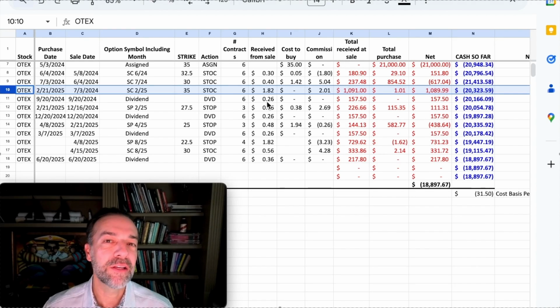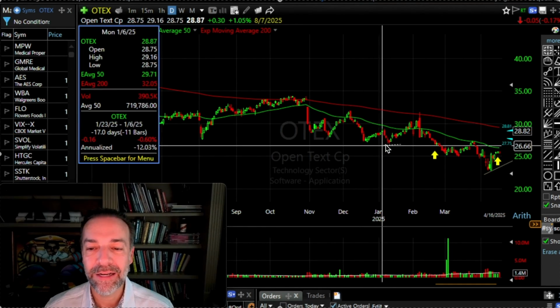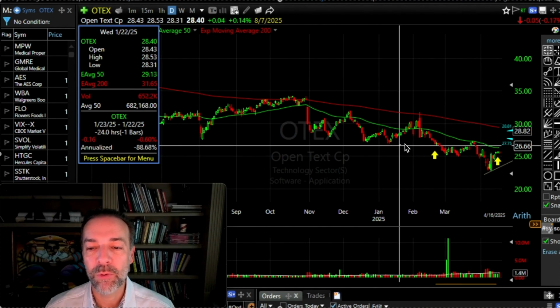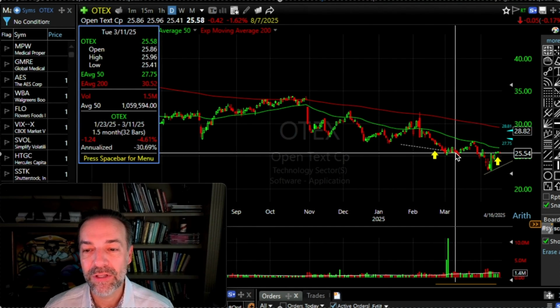Although I have been selling covered calls almost this whole time in OpenText, notice that on February the 21st, I allowed that February $35 covered call option to expire worthless. So I received $1.82 per share for it, and it was worthless on that day. In this yellow area here, that's the day I let the covered call expire worthless. You see, I was trading at an area that I thought it might find support because it had found support here, and then also back in here. So I thought it was possible that we might experience a nice bounce here. However, that didn't happen. It did continue to decline over the next month.